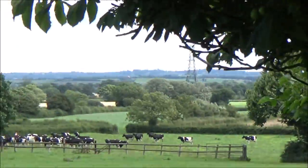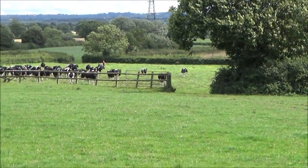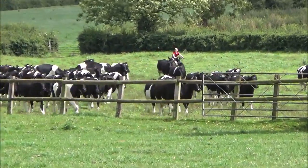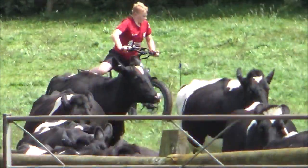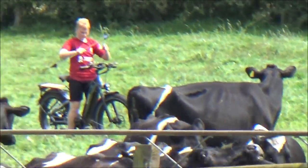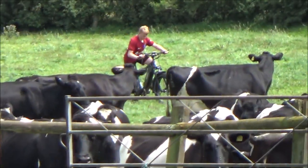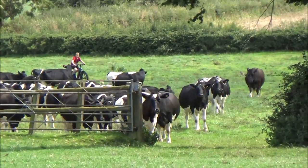Right, let's go. Get down there. Oh, they're doing a good job. Look, he's rounding them up. They're coming. There he is, look. It's like having a motorbike, really. I think he's just found an electric fencing stake, which I left in the middle of the field. Fair play. Here they come, look, just coming through.